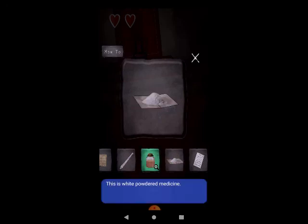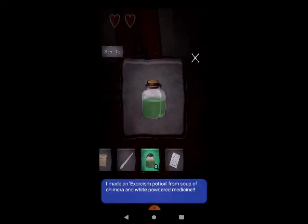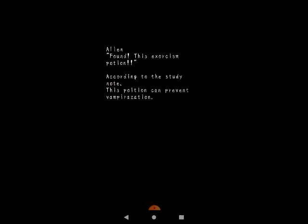What's wrong? What? What was wrong? What? Oh! This is white powder medicine. What's going on? Why is it not working? I think you forgot to combine something though. Did I forget to combine something? What am I forgetting to do? There we go! Oh, there we go! You forgot to combine it!